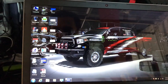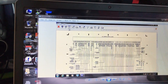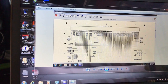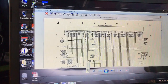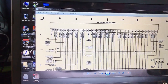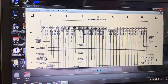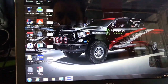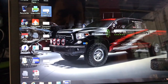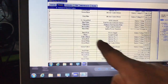So we have the connection pinout numbers in here. Sometimes I like to have the Mac for this. On the Mac, you can do zoom. Okay, perfect, that's better. Now we can see all the pinout numbers, all the connector numbers on the computer. So we have the pinout, the first ones. This is going to give me the values for the sensors.